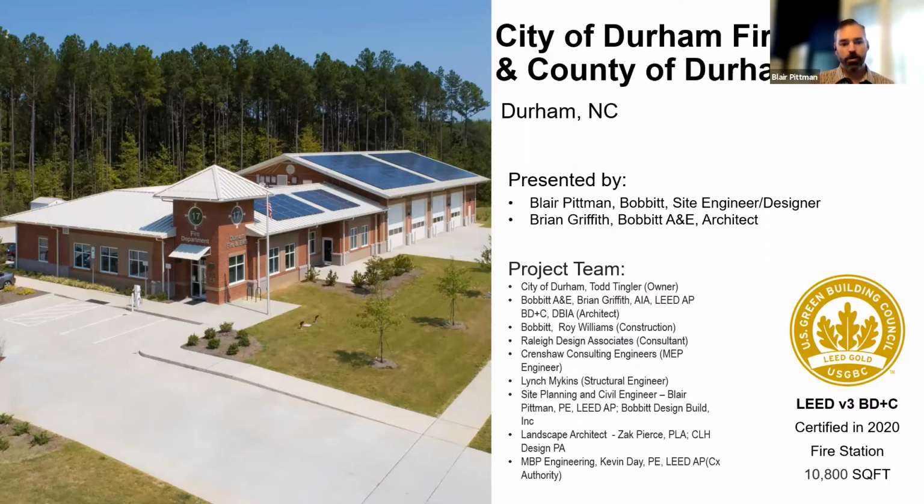As with any successful project, we partnered with a team, most important of which was the City of Durham General Services. So that with the design build project, having that partner and having that open communication is always important. But with a LEED certified project, it's overly important because, as previously noted, a lot of the discussions and a lot of the requirements have to be developed early, and the ramifications of potential scheduling costs have to be discussed early. So we were able to work with General Services and had a great open communication to achieve that. As I noted, Bobbitt A&E was the architect for this project.